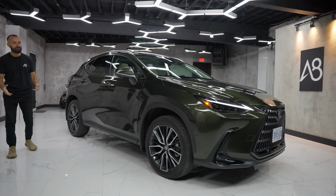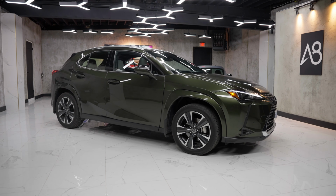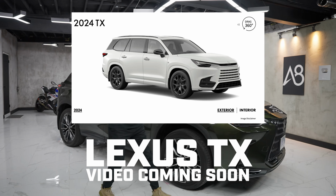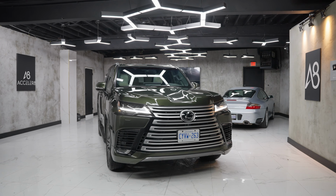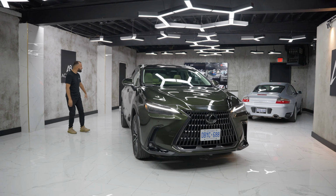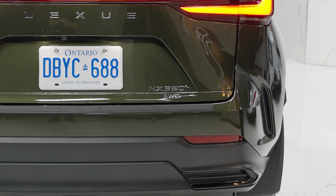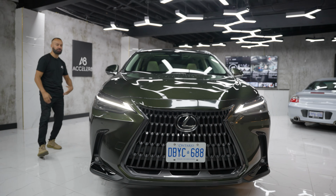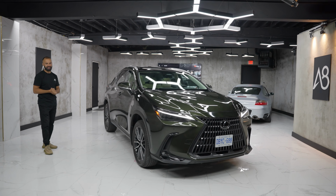NX. If you're not familiar with how Lexus sizing works, it works this way. You have the UX, which is their smallest SUV, then the NX, then the RX, then the TX, then the GX, and then the LX. Hopefully I didn't miss any. But today's video, we're going to focus heavily on this, and by this, I mean the 350H, which is the best value proposition, the best type of NX you can buy. So let's get into it.